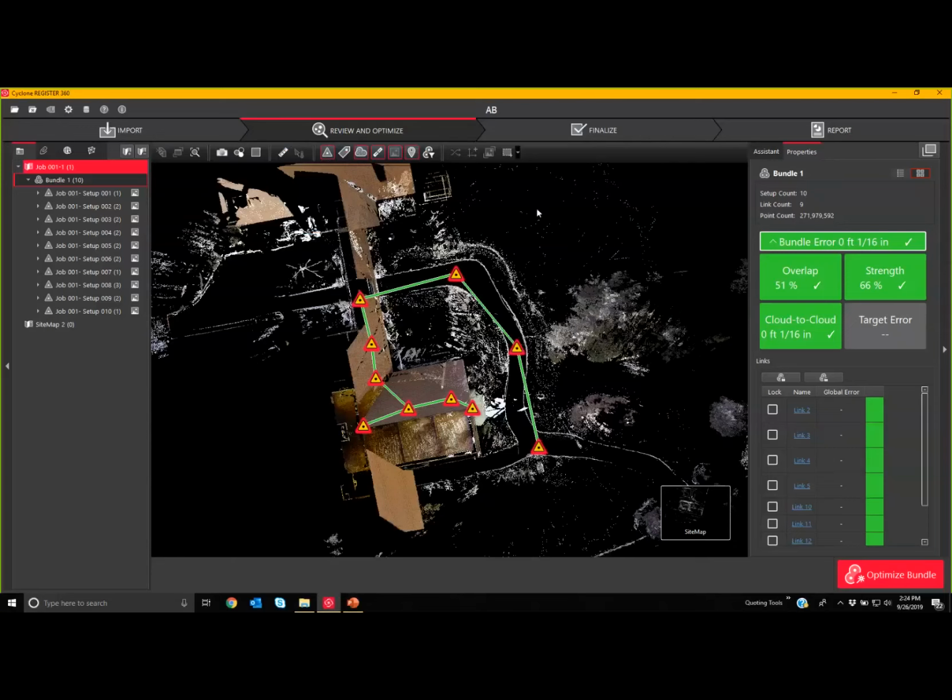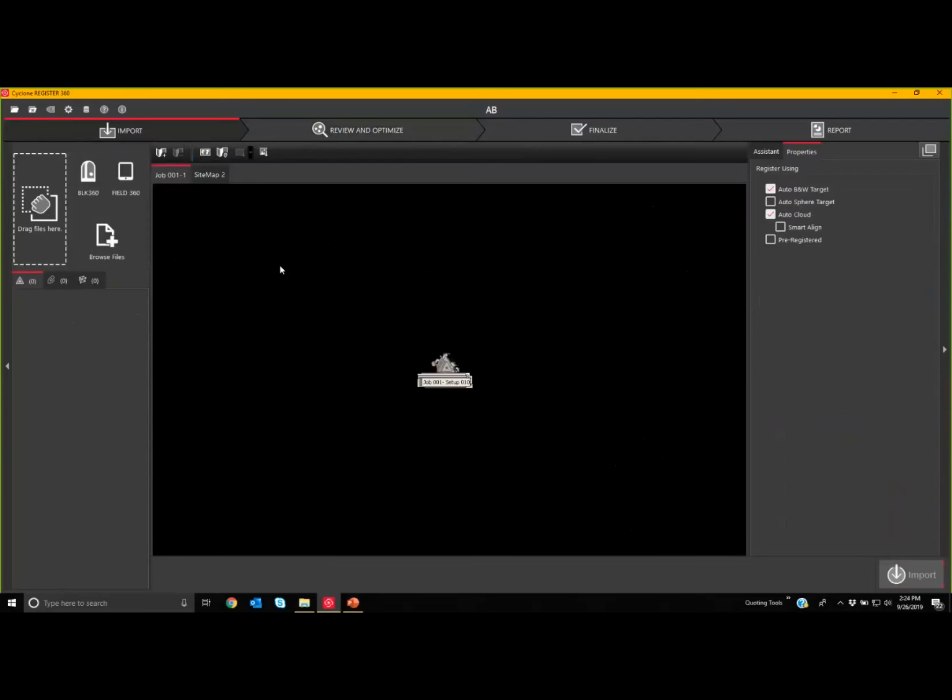Okay, so earlier I mentioned that there was support for the BLK 360 data capture with Cyclone Field. And so what I'm going to do is pop over to my import tab here and wait for my machine to catch up, I guess. Okay, and you'll notice now that there are a couple of new buttons here. We had the BLK for a little while, but there's now the Field 360, and we got a tablet-looking icon here. So I'm going to show you the workflow of going from the iPad over into Register 360.